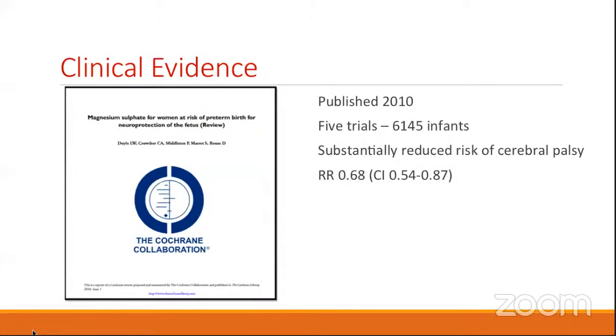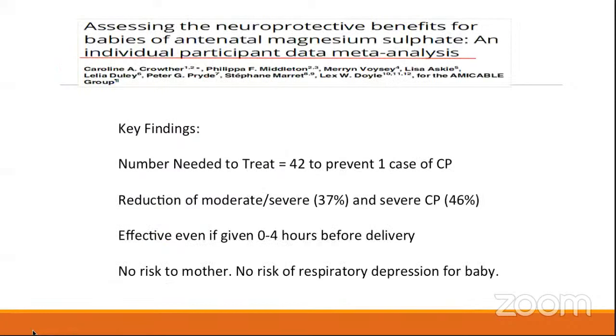And this is well demonstrated by the Cochrane review published more than 10 years ago, in fact, which had more than 6,000 infants. And they showed that it substantially reduced the risk of CP, with a relative risk of 0.68. But it's taken several years for people to take note of it and to start using it in routine practice. Another interesting study showed that the number needed to treat is 42 to prevent one case of CP. There was a reduction of moderate or severe CP by 37% and severe CP by 46%. And in fact, it was effective even if given just 4 hours prior to delivery. And there was no risk noted to the mother and no risk of respiratory depression to the baby.